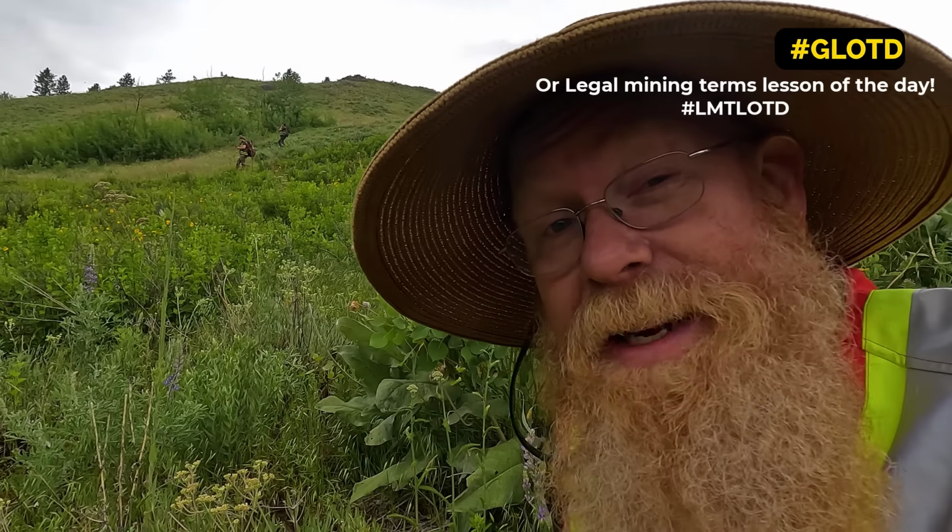I want to know what's here better. Grizzly wants to know what's here before he commits any big money to it. And then we'll go back and negotiate prices and all that kind of stuff for an option agreement. And that brings me to today's geology lesson of the day.